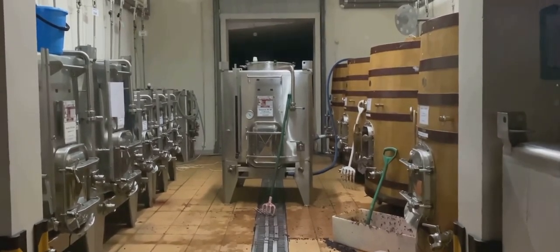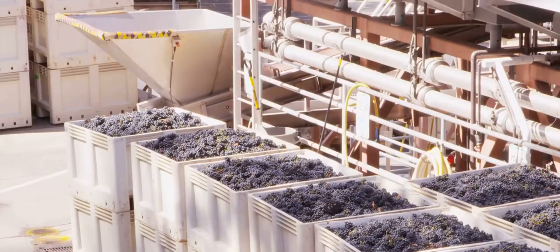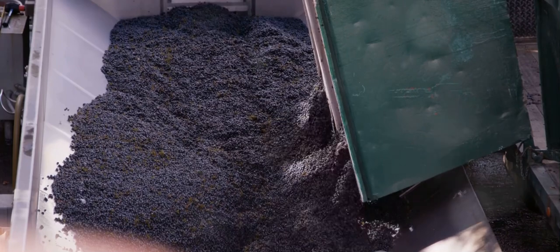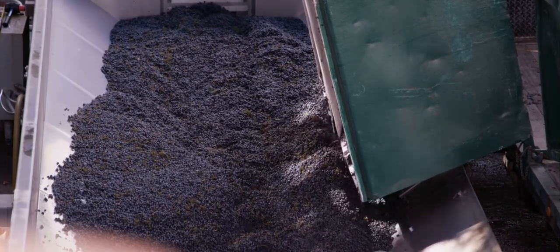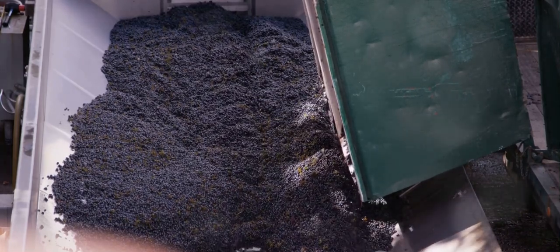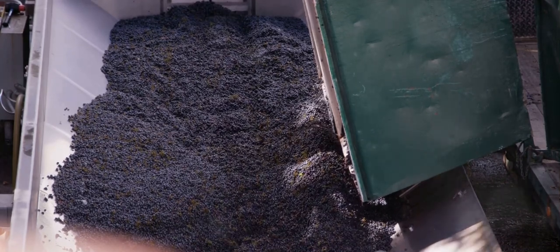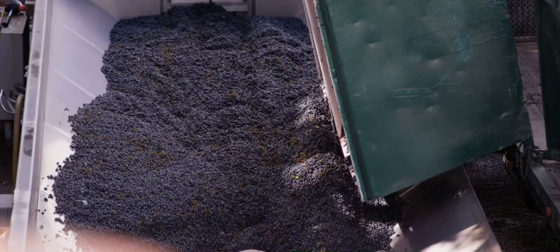Today, modern crushing equipment is used that mimics this gentle crushing action. These machines are designed to handle the grapes delicately, ensuring the seeds are not broken and the juice is extracted without any bitterness. Let's delve a little deeper into this process. The grapes are placed in a large container, and the crushing machine gently presses down on them. The goal is to break the skins and expose the juice and pulp, but without crushing the seeds. This is a delicate balancing act that requires precision and care.